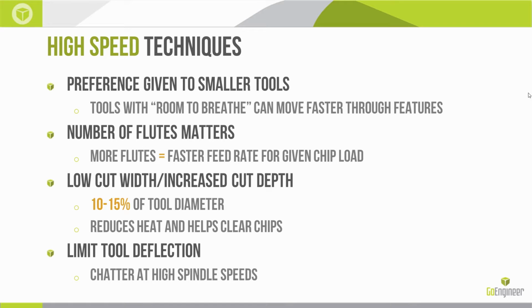High-speed techniques typically do a narrower cut width and an increased cut depth. So we're going to be taking advantage of more of the flute length and less of the flute diameter. So we're going to be able to do deeper passes. And so for materials or pockets that would typically take 2 or 3 or more passes, we might be doing the roughing within a single pass.